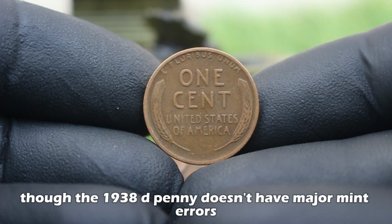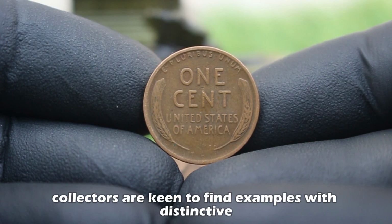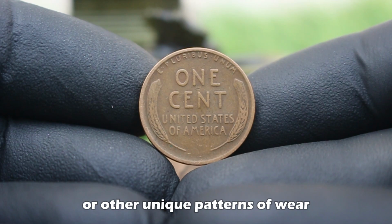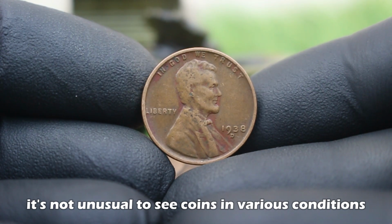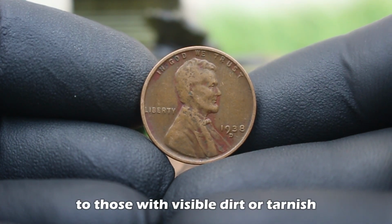Though the 1938 D penny doesn't have major mint errors, collectors are keen to find examples with distinctive characteristics, such as slight overstrikes or other unique patterns of wear. Because the coin was circulated widely during its time, it's not unusual to see coins in various conditions, from highly worn examples to those with visible dirt or tarnish.